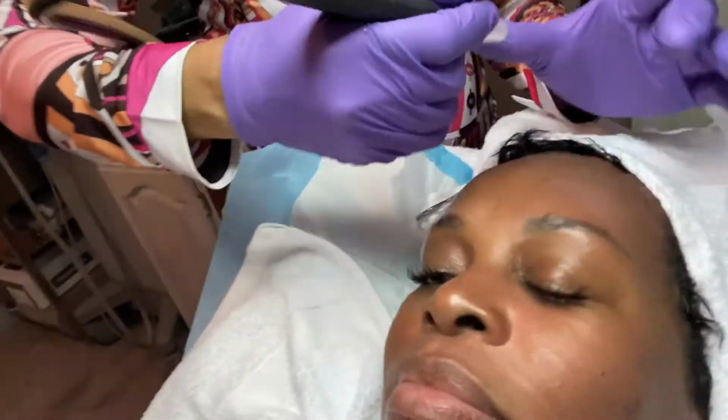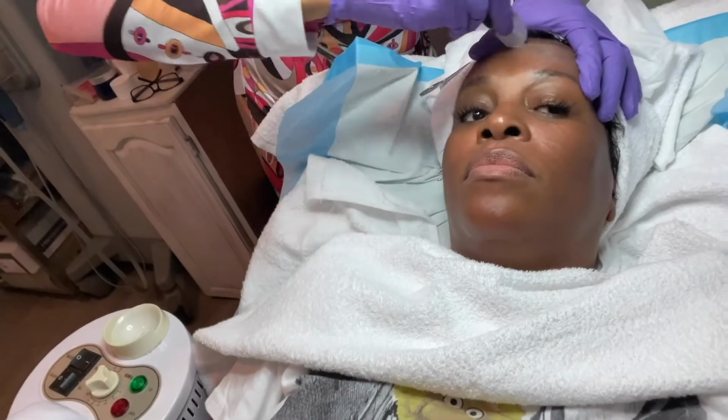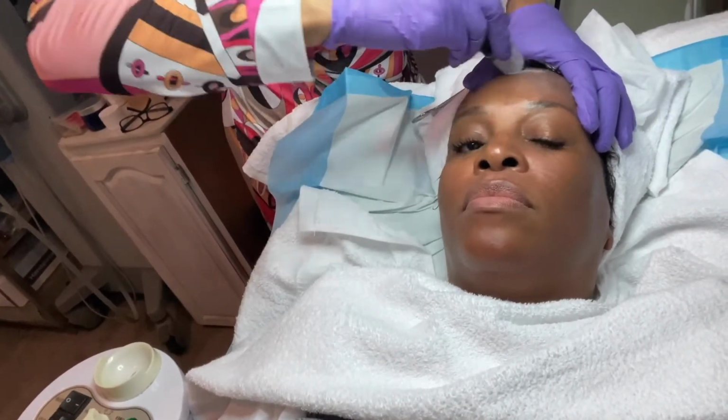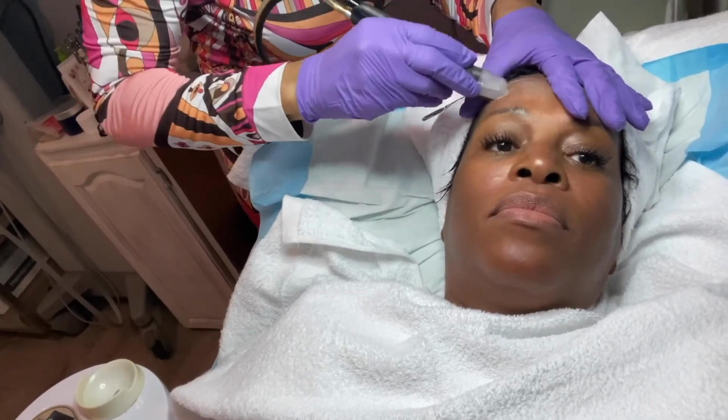As Dr. Gary mentioned earlier, this is another way she likes to exfoliate the skin, which is by using the microdermabrasion machine. What she's doing now is sanding the skin and making sure everything is buffed and smooth.